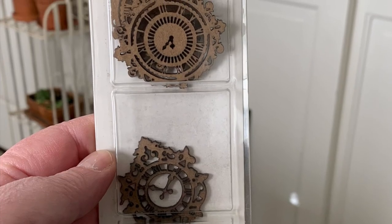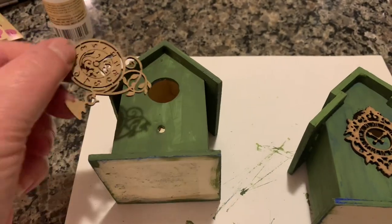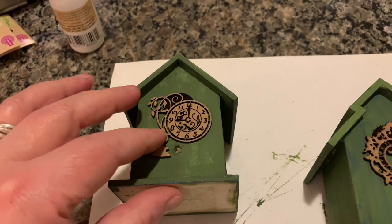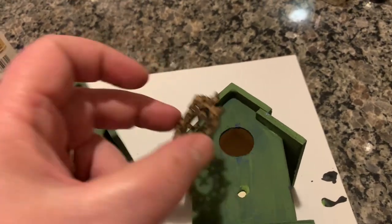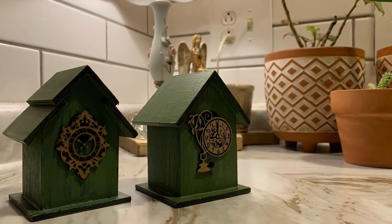Just a little bit earlier, I used a pack of these laser cut pieces from Dollar Tree to just cover up the holes in these little birdhouses. It's, you know, where the bird would have gone in. But I disguised it using these, and I think it turned out so cute. And it can very easily be used all year long, as I plan to do.